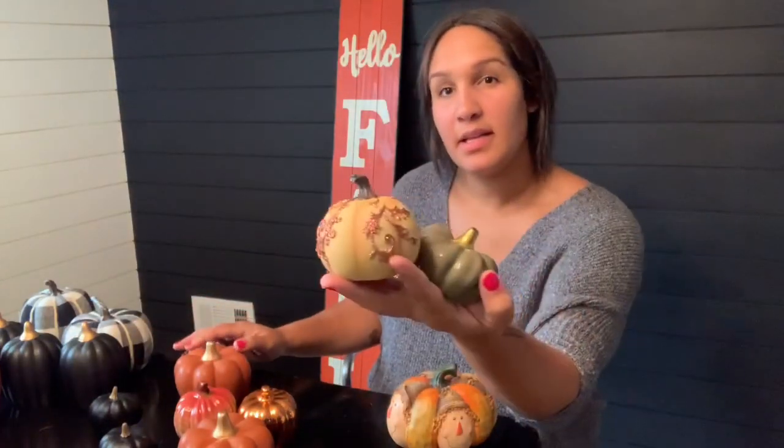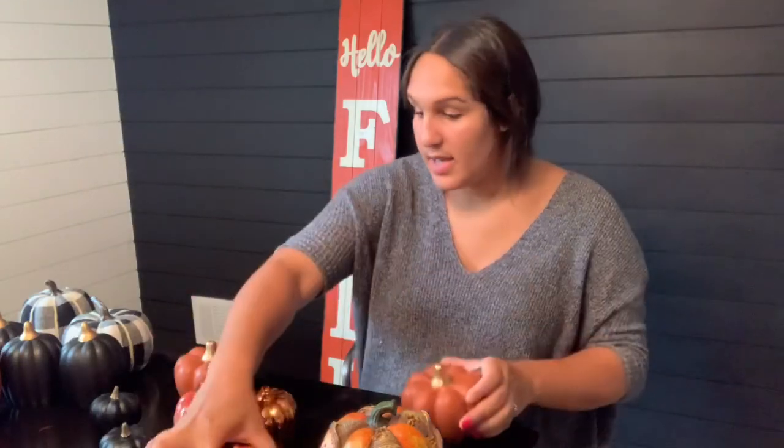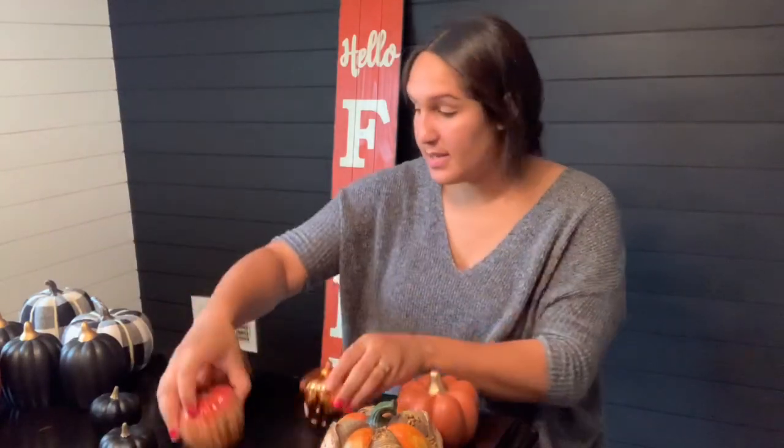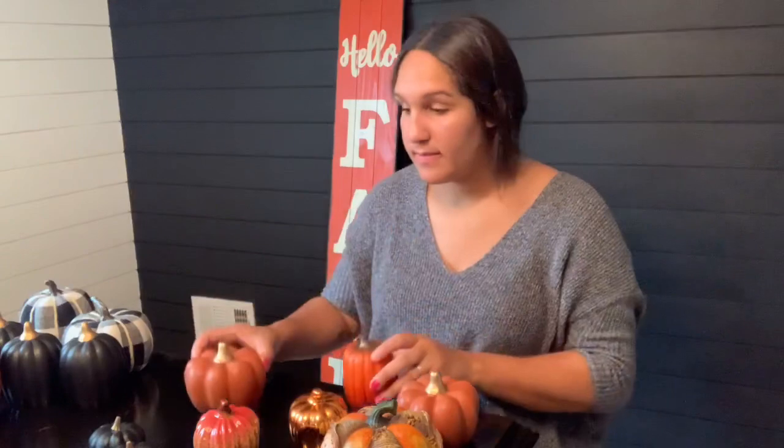I have like three that don't really match, like a green one, this little pretty one, and this one. I got this little sparkly one, this one. I got this little one here, with little faces. I got a bunch of orange ones. These are small. Have two black pumpkins. More orange. And this one says give thanks. So those are all the pumpkins I have.